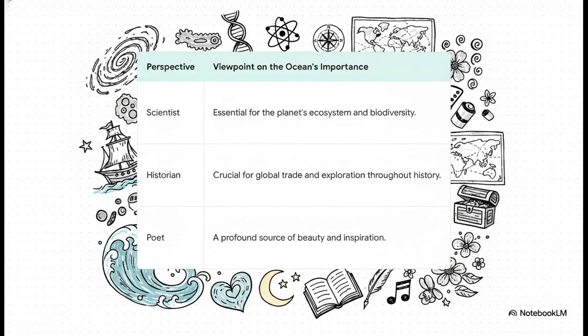So look at this. A scientist will tell you the ocean is vital for our planet's ecosystem. A historian, they're going to focus on how it was the highway for global trade and exploration. And a poet is going to see this source of incredible beauty and inspiration. By doing this, you get this rich, 3D understanding, not just some flat, boring answer.